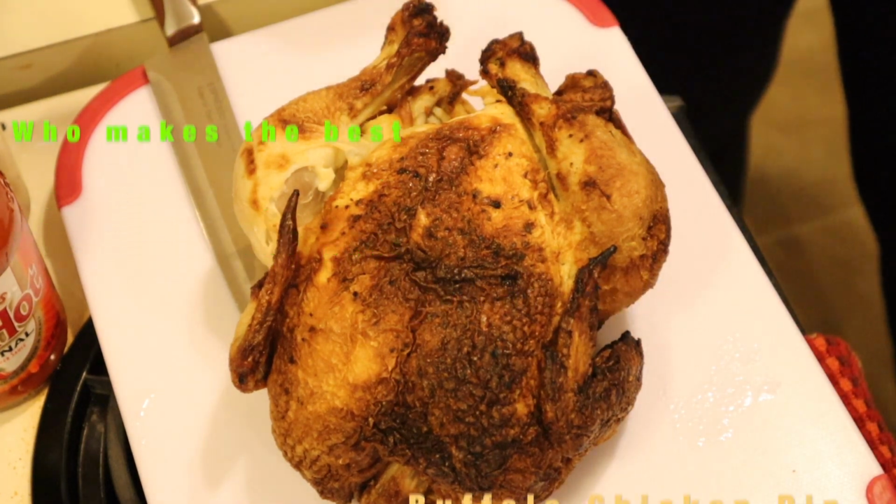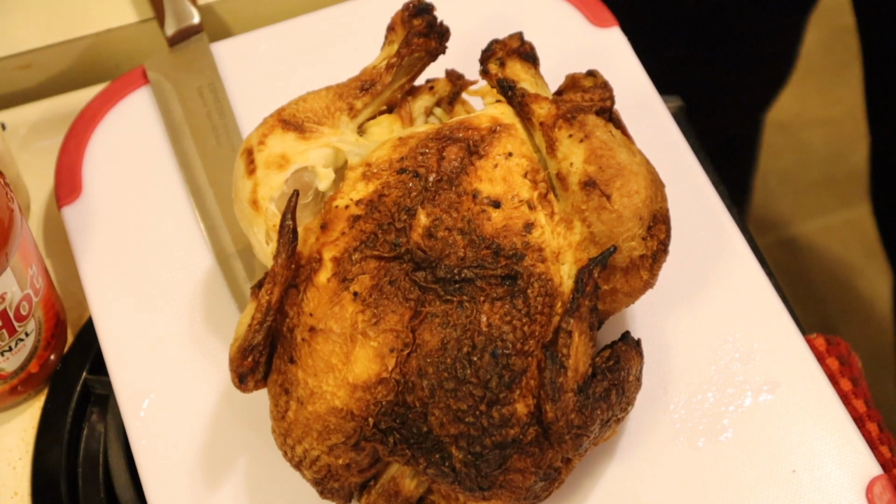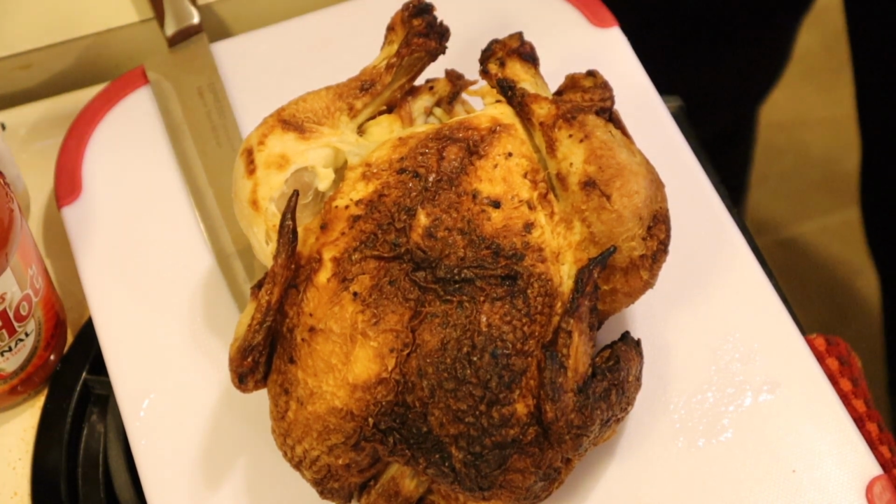My mom's recipe is gonna be the best to me because chips and dip is my favorite and hers is my favorite. It's definitely gonna be my mom right here. Thanks for the vote of confidence.